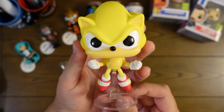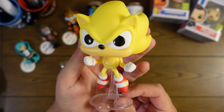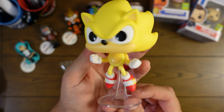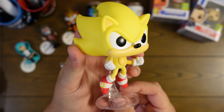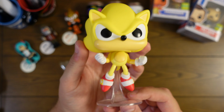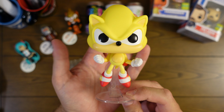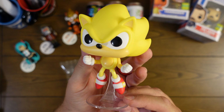Really great figure. Sonic is obviously a super hot commodity right now because Sonic 2 was pretty popular and some of the other Sonic Pops are gaining value, so a lot of people were after this one. I'm always a fan of these ones that have the base where they're kind of floating in the air because they're really cool to display that way. So there is Sonic, cool one.